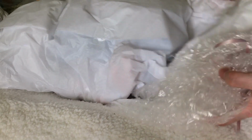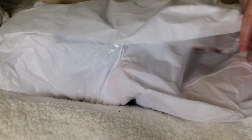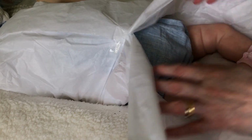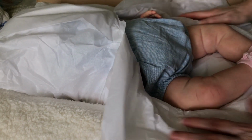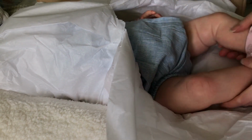Let's get her out of this. Now, which way up are you, darling? There's your feet. Let's just lift her up out of the bubble wrap. She's wrapped beautifully, isn't she? Yeah, I've been on tenterhooks all morning waiting for this baby. Oh my goodness, look at these chunky legs. What beautiful chunky legs.